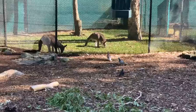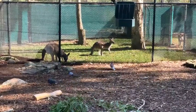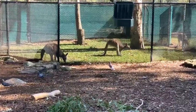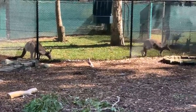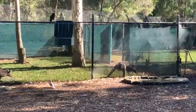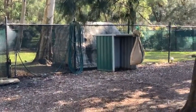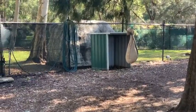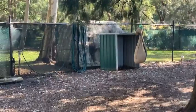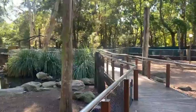There we go, there's the eastern grey kangaroos. Now, where have the emus gone? They're normally in here. Where have they gone off to? So I'm trying to pinch the screen again and it's just not working for me. I'm having so much trouble zooming in and out today.